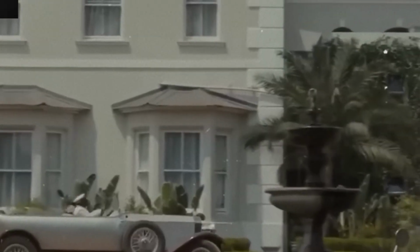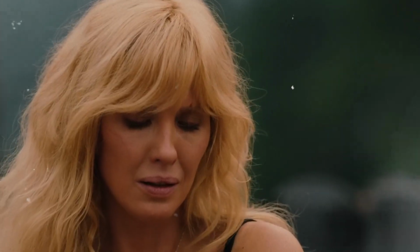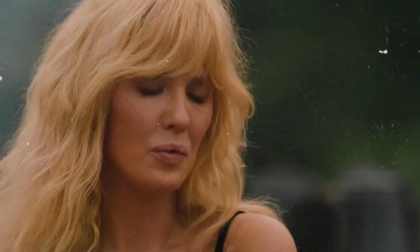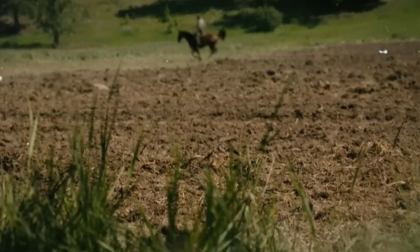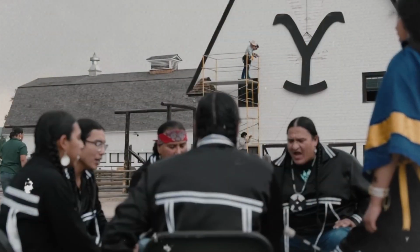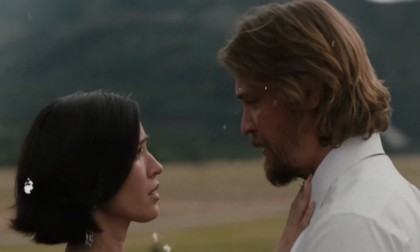Another key factor is the way Yellowstone builds relationships between its characters. The bonds between John and his children, Beth and Rip, Kayce and Monica, and even the camaraderie among the ranch hands in the bunkhouse all feel real because they are built on history, conflict, and deep emotions. These relationships evolve over time, and that evolution feels organic rather than forced. Audiences don't just watch these characters, they feel like they know them.